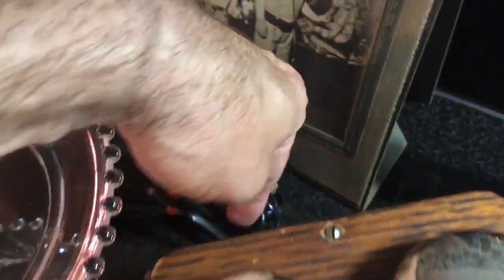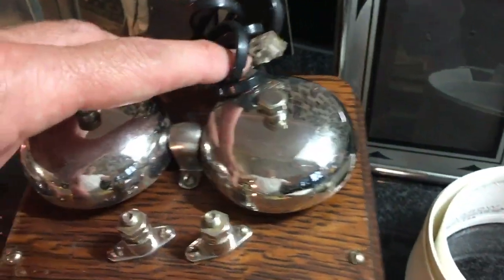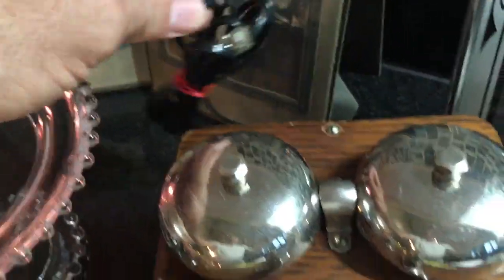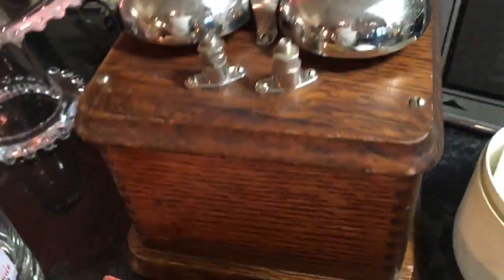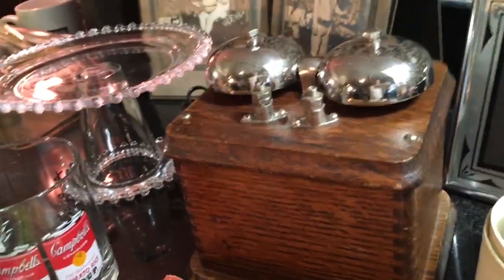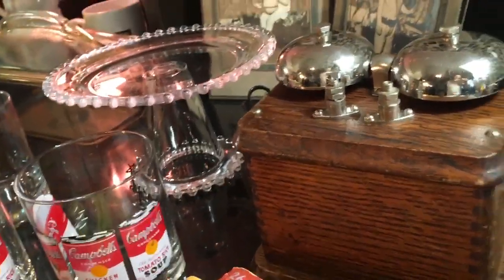And the innards are all there, and someone has actually rewired it. I took this apart and looked on the inside. They did it right. They knew what they were doing. They didn't disturb the antique innards, but they modified it so that it can be used. So someone can plug this in and receive calls on it. That should sell for between $60 and $80, depending.